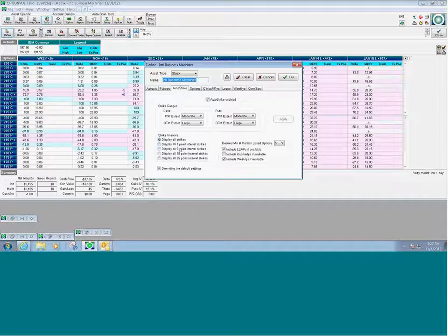I can also display all strikes, or I can go in 1, 5, 10, or 25 point intervals. But again, remember what I said before, whatever you've got quotes on, that's what OptionVue is going to use to come up with its variable volatility model calculations. If I've only got 5 or 10 strikes, it's going to come up with different fair value calculations than if I've got 25 strikes. So in my way of thinking, the more the better, okay?